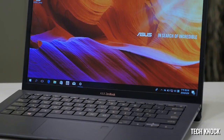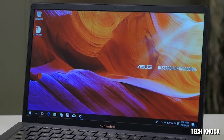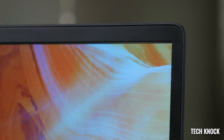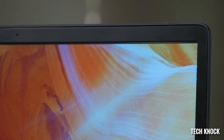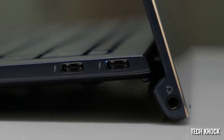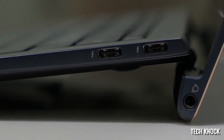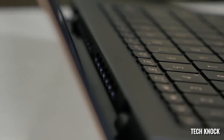The 13.3-inch touch display is available in either 1080p or UHD resolutions and features an ultra-slim 5.9mm bezel, giving the Zenbook S an 85% screen-to-body ratio. The ErgoLift design serves two functions. It raises the keyboard into a comfortable typing position and also allows for increased airflow underneath the system for better cooling efficiency.